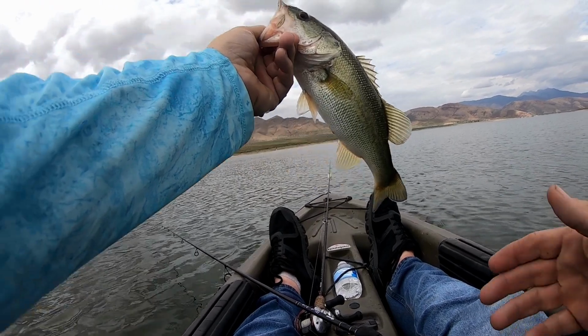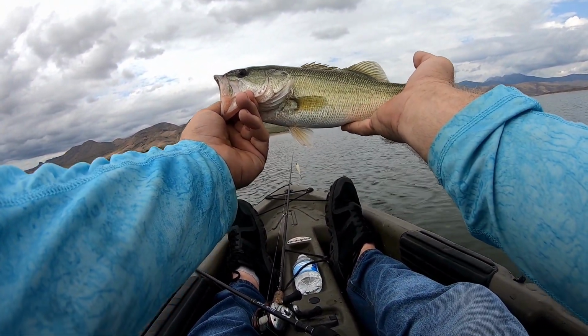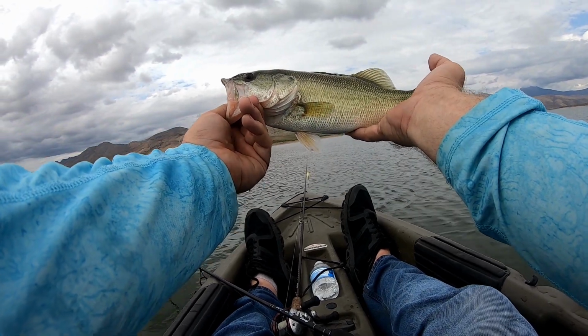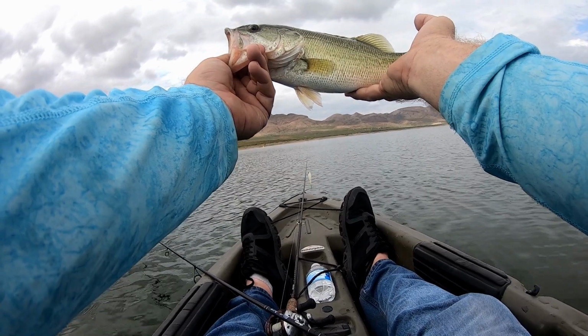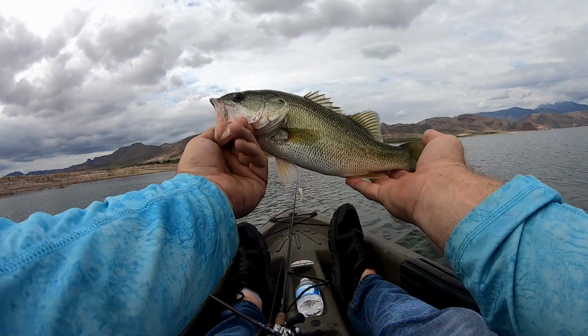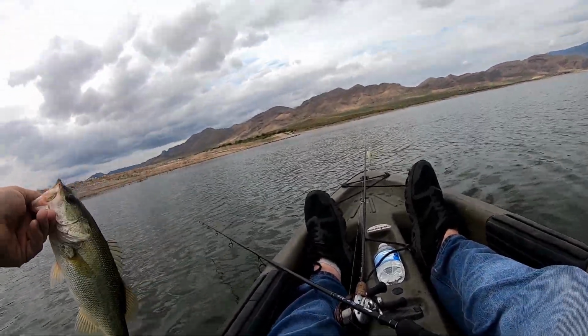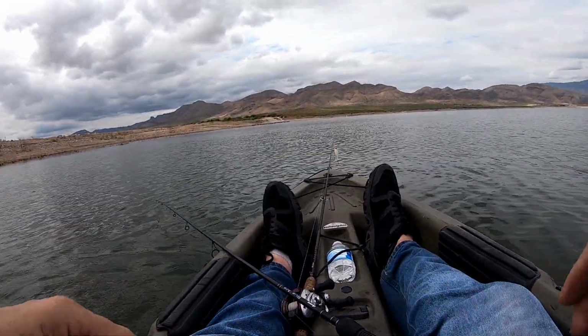All right, well, we got one, guys. Little guy, drop shot, morning dawn, trying to figure things out. Kind of tough. The sun comes out, clouds come in, so at least we got one. Well, anyway, nice little fish. Thank you, little dude. Away he goes.